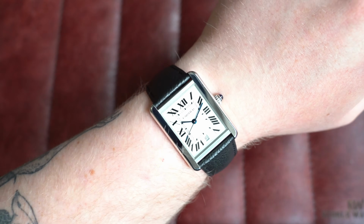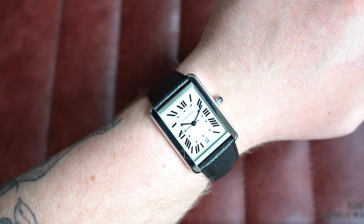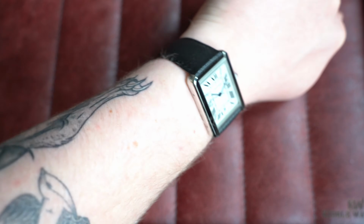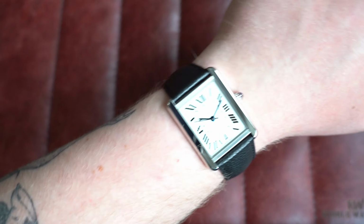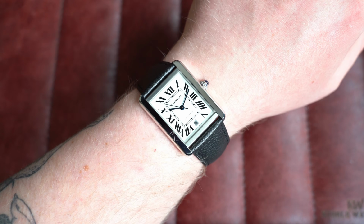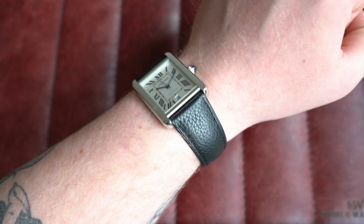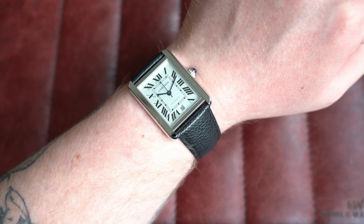And here we go on my wrist. Now you can see I can totally get away with this size. There's no question about it. It doesn't wear big. It doesn't wear overhanging. It's not thick. It's a very, very good and comfortable size. But for me, aesthetically, I just prefer the smaller watches. That's just a personal preference. However, this is gorgeous. And if this was gifted to me, I would be perfectly happy, that's for sure.